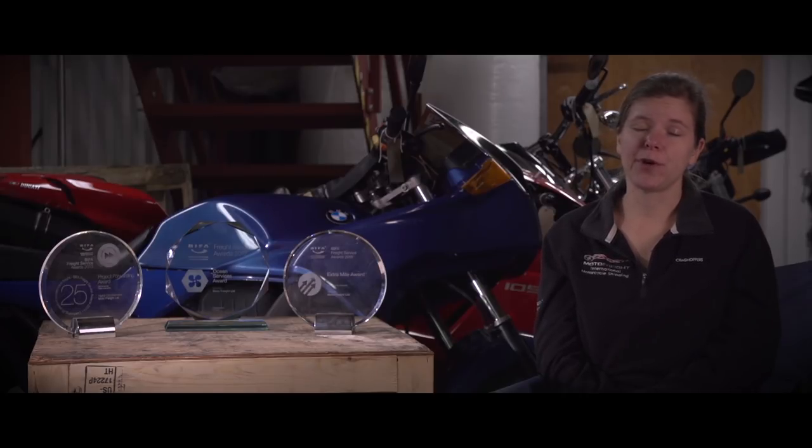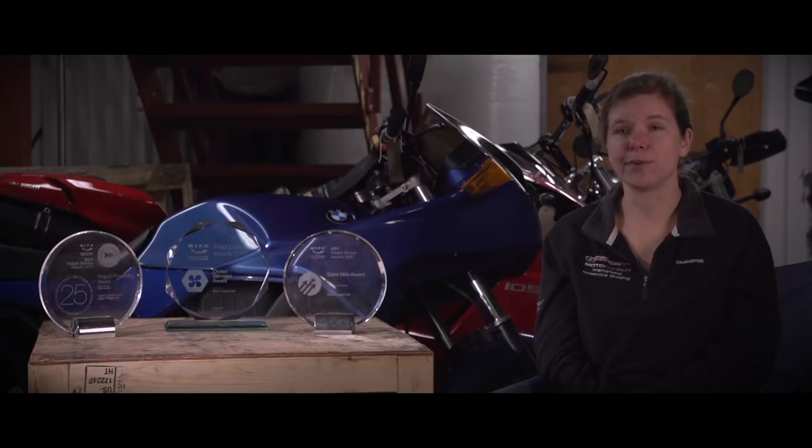And that's what we work to do, is bring the prices down, make the process as simple as possible, and just make people realise that this is a possibility for you to get out there and do this on your own bike if that's what you want to do.